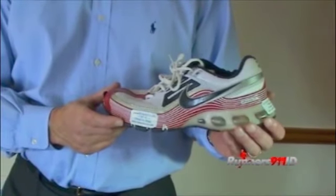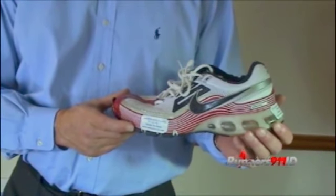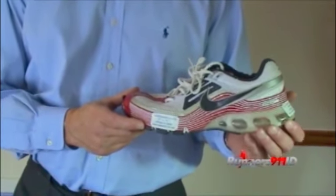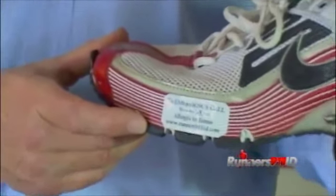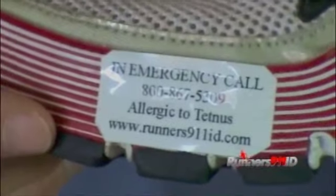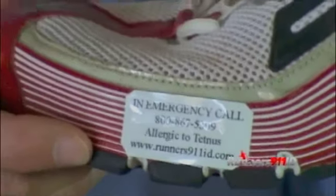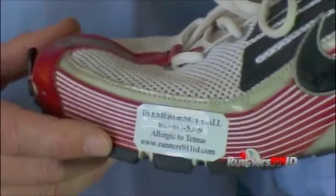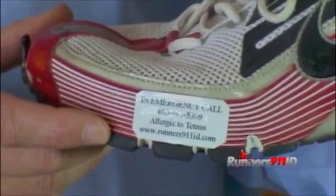The Runner's 911 ID sticker is a very tough, hardy product that'll serve you well. It's got a high level of adhesion, and if it's properly applied, it'll stay on your shoe for the life of the shoe. You'll notice that I said if properly applied. One of the main points of this video is to explain to you that there isn't a one solution fits all in terms of placing the sticker on a shoe.